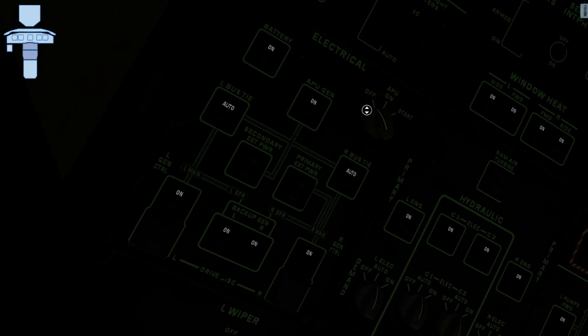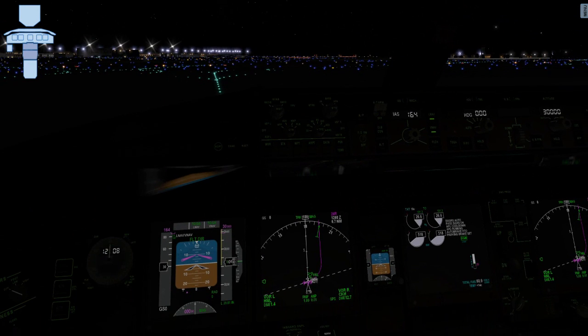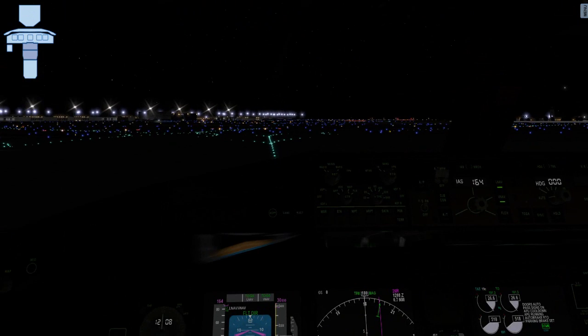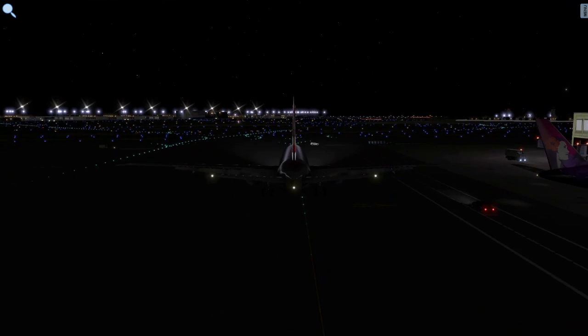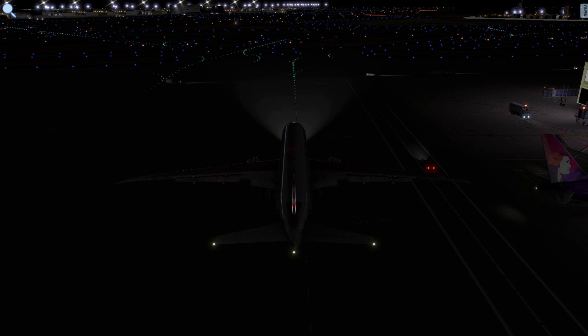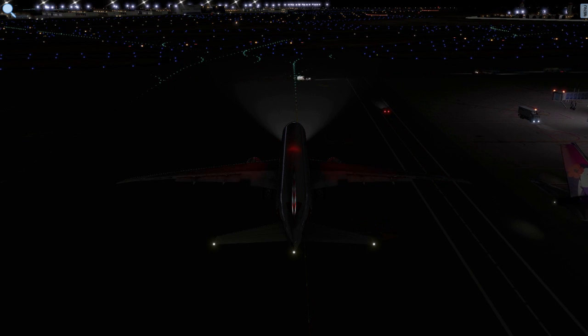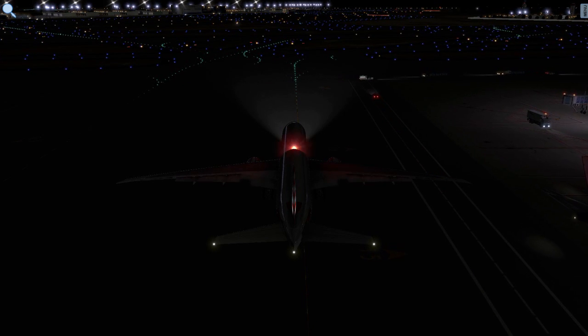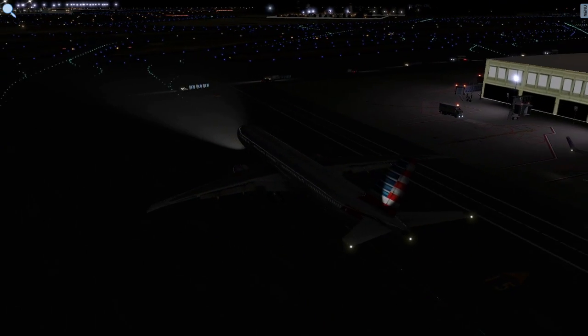APU shut down. APU is cooling down. Doors auto, passenger signs on. APU cool down and running will go away. Auto brake to RTO. Parking brake set. Let's get out of here. Parking brake on set. Let's go. And away we go.